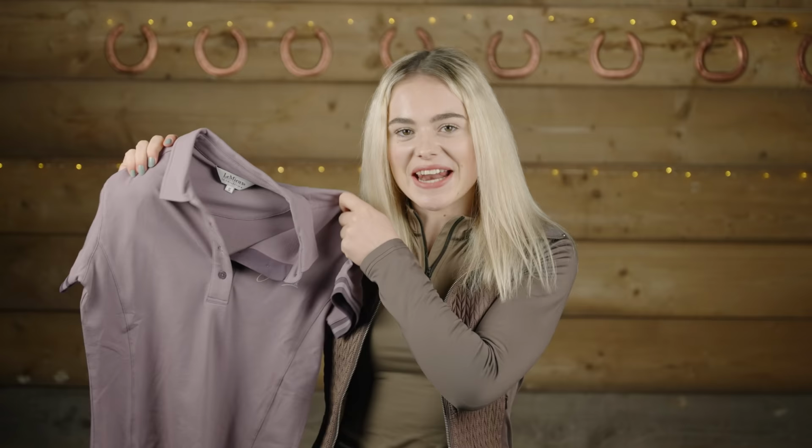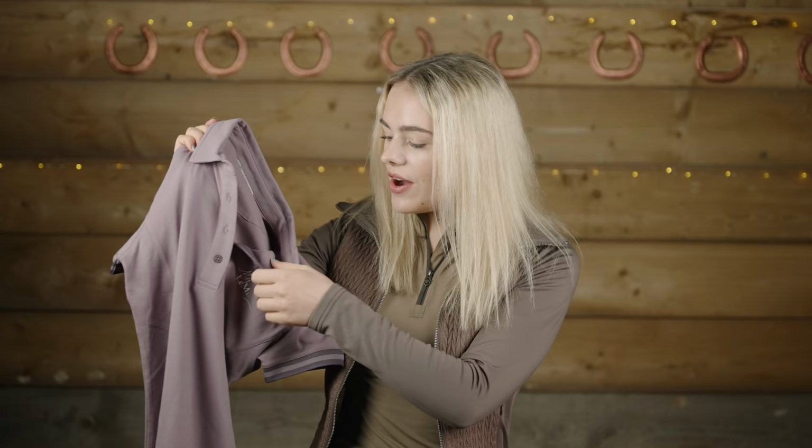Keeping the musk theme, we now have the polo top, and I love how underneath here, where all the buttons are, it's this darker color again. They're bringing all the outfit together, and I just think it looks so gorgeous.